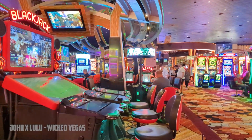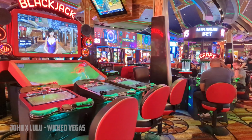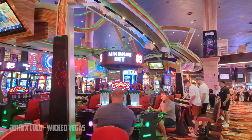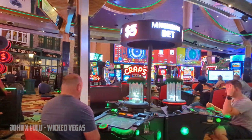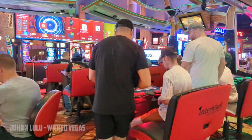Just like in other casinos now, you see a lot of these digital table games like blackjack and craps. These are two of the more popular ones that I've seen everywhere. In fact, if you see right here, crowded all the way around, all these digital games, and it's nearly packed, almost every seat taken here.